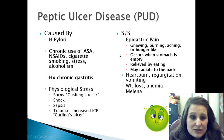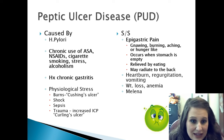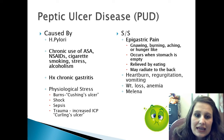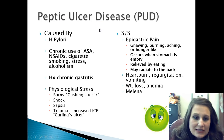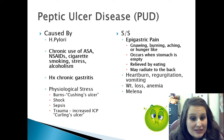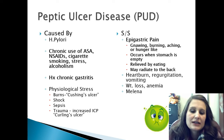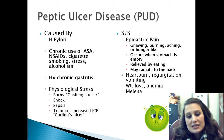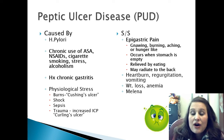It's caused oftentimes by H. pylori. Remember, H. pylori is a bacteria that lives in the gut, but eventually it starts eating away. If it flares up, it can eat away and cause really bad peptic ulcer disease. Chronic use of aspirin, NSAIDs, cigarette smoking, stress, alcoholism, those can all cause peptic ulcer disease as well. History of chronic gastritis. Okay, remember there's acute, and then there's chronic gastritis. So chronic gastritis can also cause peptic ulcer disease. Physiological stress, burns, Cushing's ulcers, shock, sepsis, trauma, increased ICP, Curling's ulcer. All of these things are conditions that you can see in the hospital, and that is why we put everybody who comes into the hospital on a proton pump inhibitor as soon as they come in to hopefully prevent these ulcers.